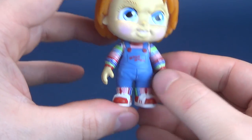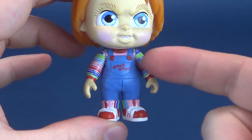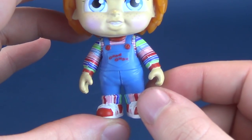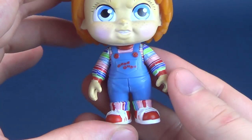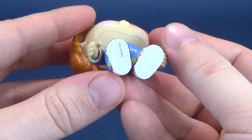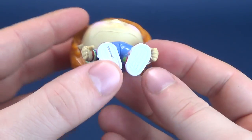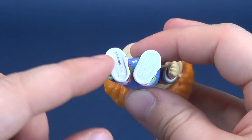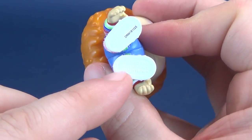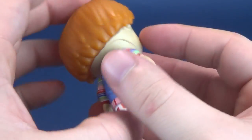And all the stuff that you would expect Chucky to have: the stripings of his shirt, the coveralls with Good Guys on there. Even the little buttons have been sculpted in there as well. Unfortunately, though, no under treads. I guess that would be asking a whole lot more than what Funko is willing to put into it. But sadly, the soles have been omitted in favor of just Funko LLC 2018.